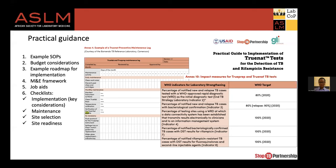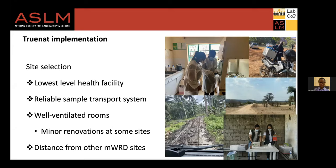So in terms of the sites that were selected by the 9 countries where implementation is currently going on, these were low-level health facilities selected because they had a reliable sample transport system and availability of well-ventilated rooms. In some facilities, this needed minor renovations to be done, as well as considering the distance from other MWRD sites, such as the GeneXpert sites. And the pictures here are just showing you how remote some of those places are where the Truenat instruments are placed.